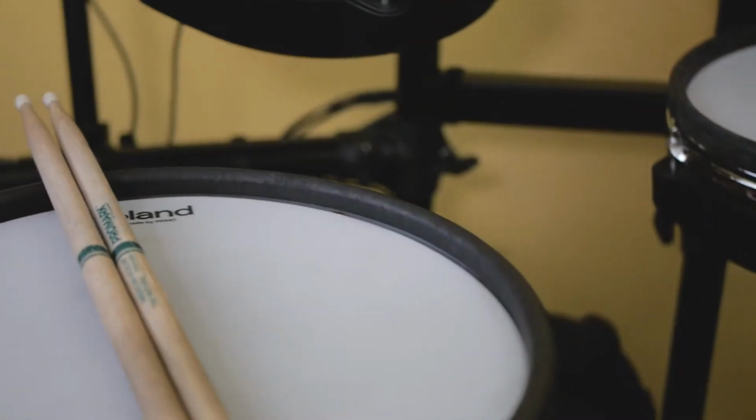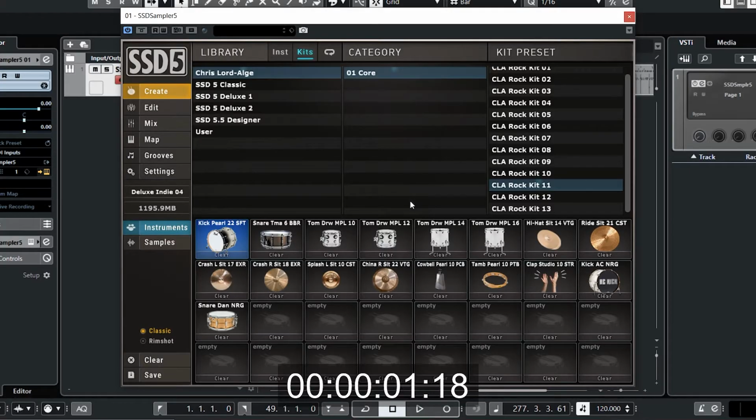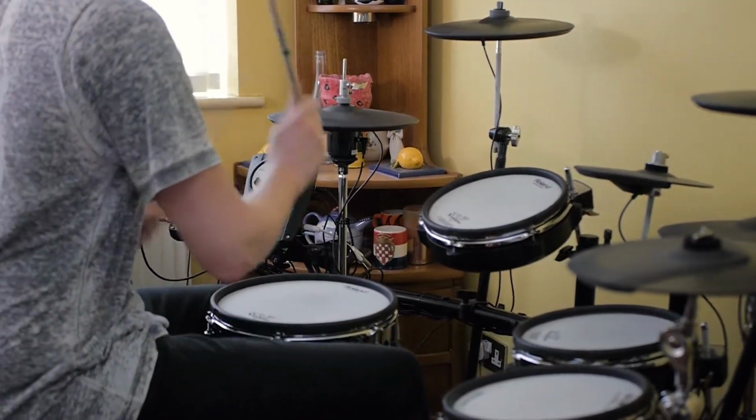So one area that is different between a module-based system and this is waiting for the kit to load. Some of these kits are like 2+ gigabytes, and they take, depending on how many new instruments they're loading, between 5 and 20 seconds sometimes. So that is one area where you can't just switch kits willy-nilly, you sort of need to pick one and stick with it. So expect to hear some different drums in the upcoming covers and music videos because, you know, I have more than one kit now.